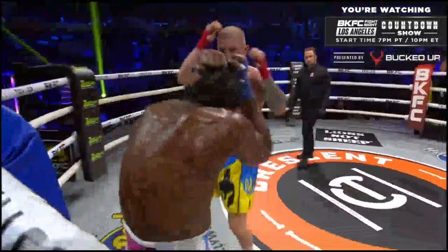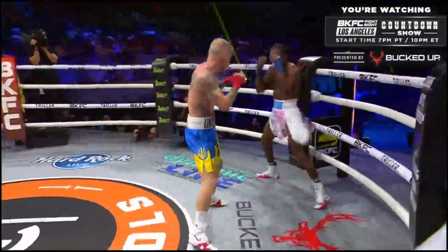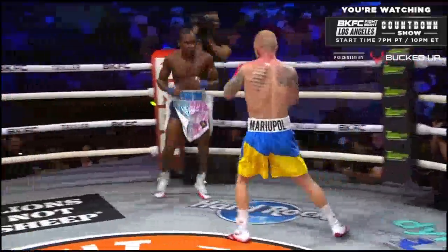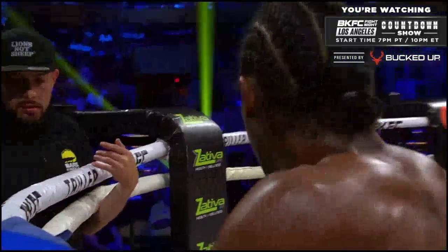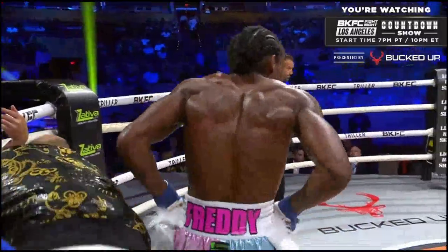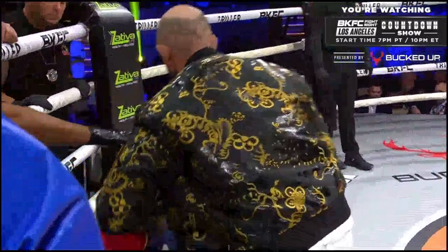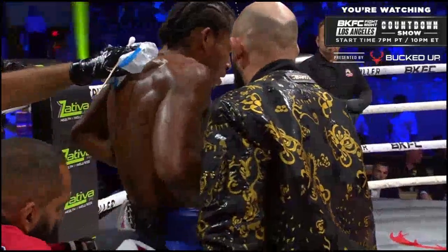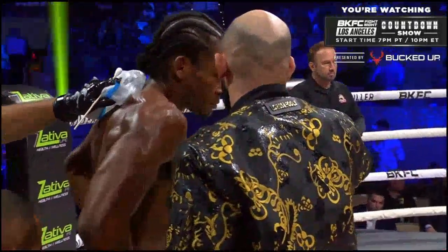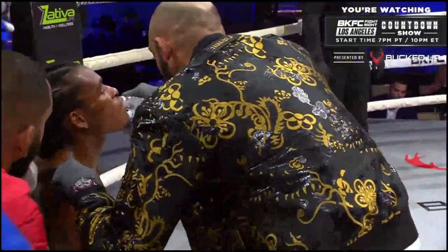Khanakov relentless, taking away time, taking away space from Freddy Masabo. Closing seconds, round number 2. There is the bell. Masabo is just on his bike the entire time, trying to stay away from Bovar, who's just continuing to put pressure on. Masabo's gonna have to figure out a way to get in there, land punches. You cannot just continue to move the entire time with someone like Bovar, who just continues to mirror hips, wait for the right time, explode in with body punches.